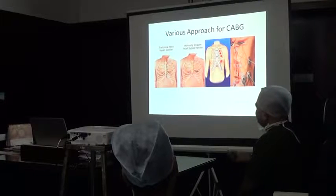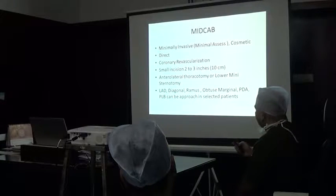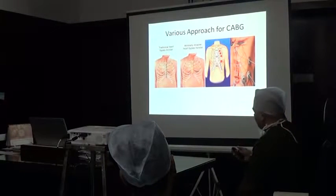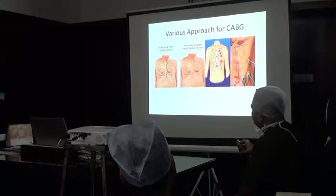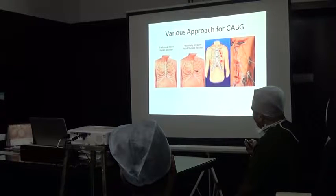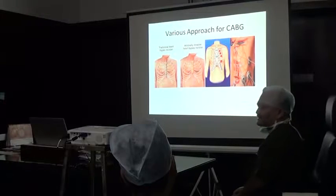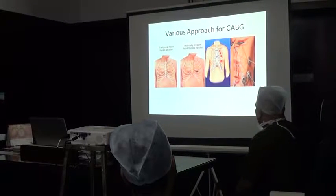So if you see the incision, the traditional sternotomy incision, you have to cut this bone, so this incision is almost 20 to 30 centimeters in size, whereas in MIDCAB, you go between the space, around the 4th or 5th intercostal space, and it is a sub-mammary incision, so you lift the breast and you can do the surgery. Whereas in TECAB and RCAB, we have multiple ports, and zippered ports. From one port we insert a camera, from another port we insert forceps, and we do the surgery.